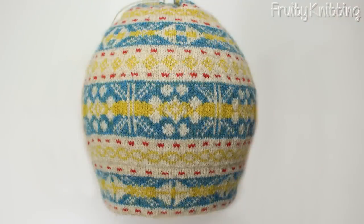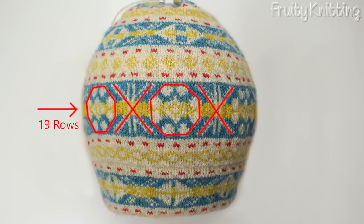Also, in typical Fair Isle garments, you have alternating large and small bands of patterning, which is exactly what this hat has. Large Fair Isle pattern bands, which on this design is placed around the large part of the hat, are worked over 17 to 19 rows, and they have 6 or 8-sided oval or O shapes and are linked horizontally by crosses. And you can see exactly that right here.